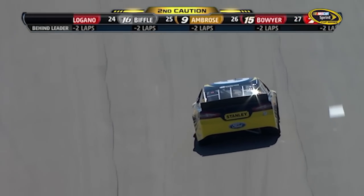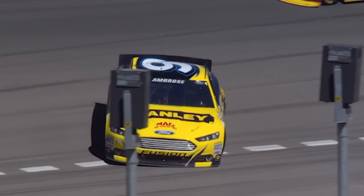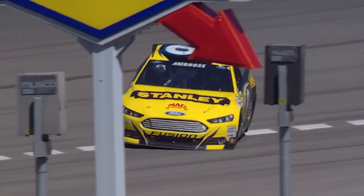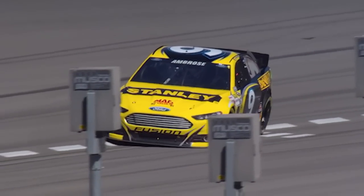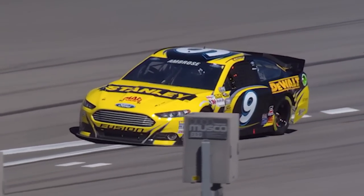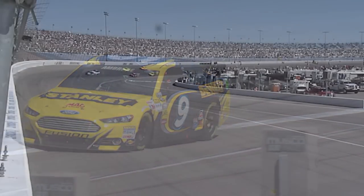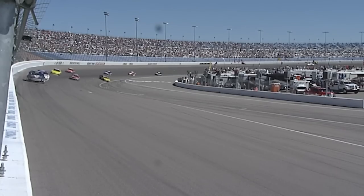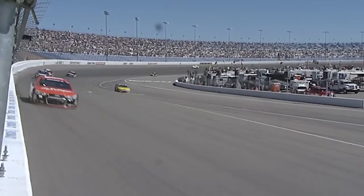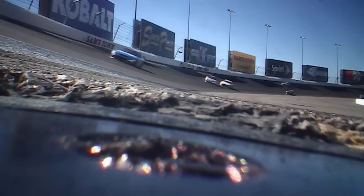Tough break for Biffle, who had just pitted, but Ambrose will bring the car. But there, we talked about that entrance being right in the middle of turn 4. You know, he almost spun that car. That was quite a save by Ambrose. It really was. I think he was trying to get on pit road, Mike, and he locks the brakes up there and gets the car sideways. I thought that thing was going to come back.